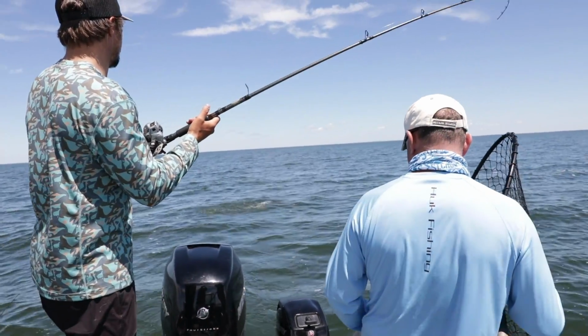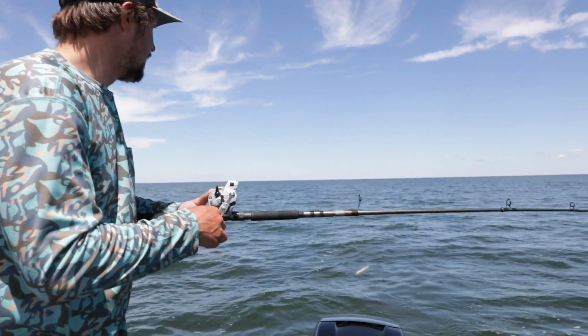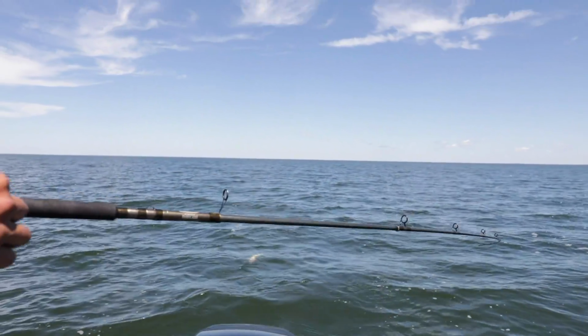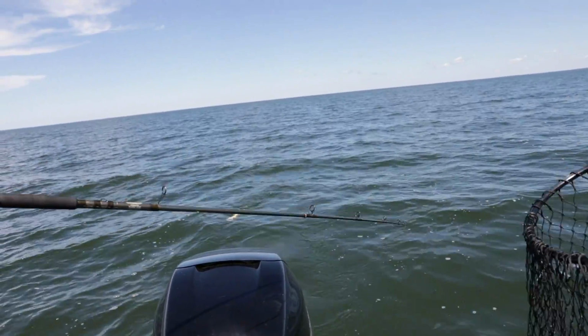That's a big fish, yep. Really big fish. I didn't think it was this big at first, man. Ooh. This is kind of scary now. There's a lot of pressure now. Look at the size of this walleye. Wow.